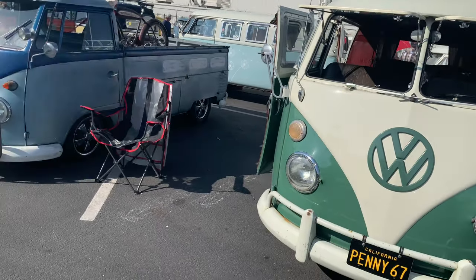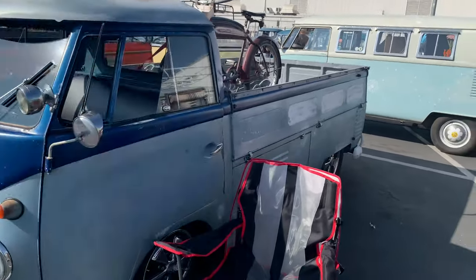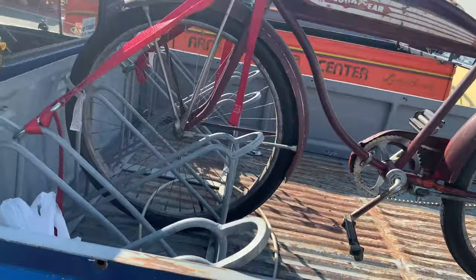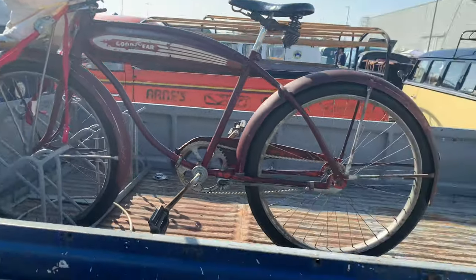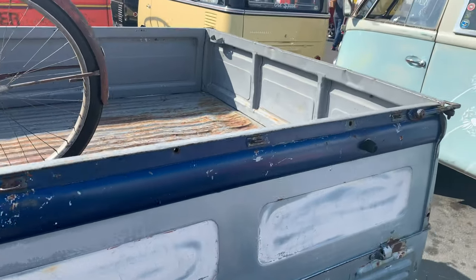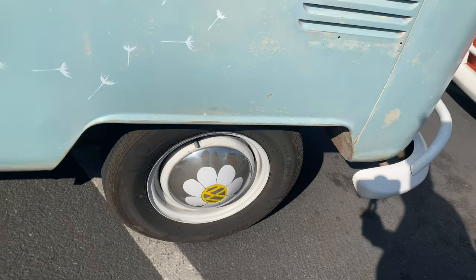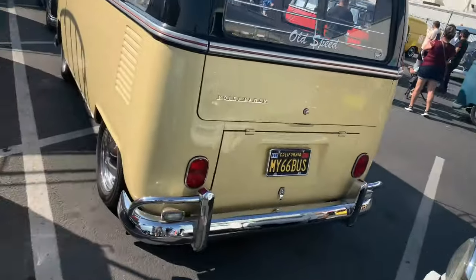Now, this guy's got a vintage bicycle. Look at this. Goodyear bicycle. I see we got a cool bike rack in there. It's like something you'd see on the school playground back in the day. Look at it. Oh yeah, it's got the flower power hubcaps. Lines on the side.